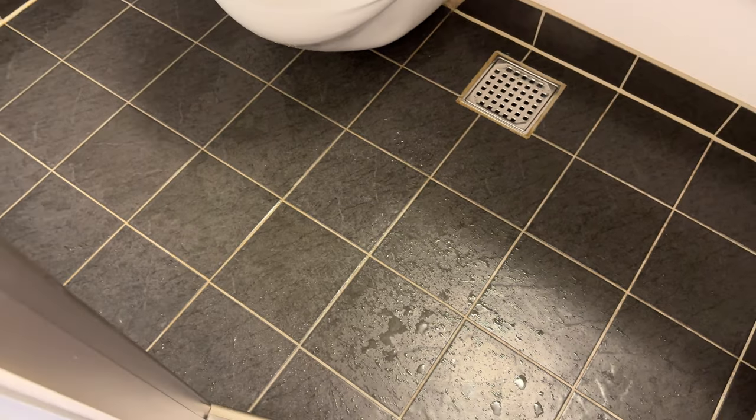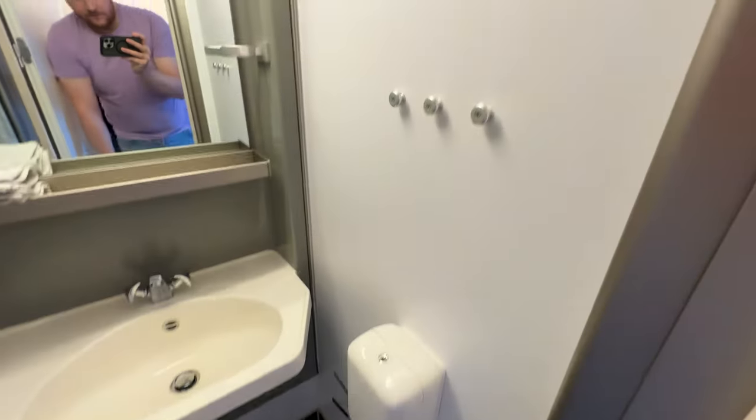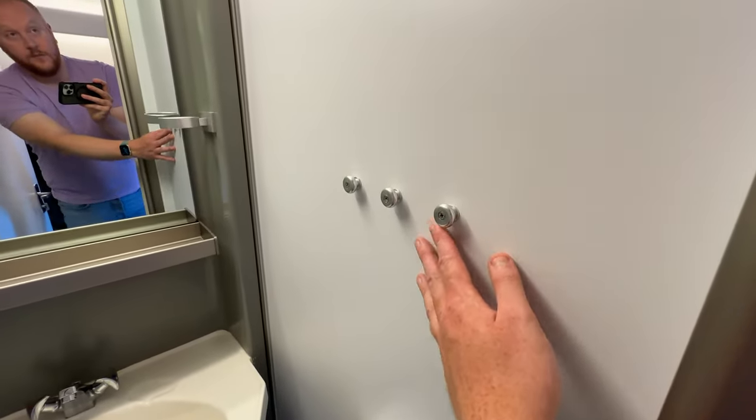But the shower itself is actually quite powerful, and the temperature was quite consistent, which was really good. I found the shower great. Yeah, it was great. Then the other not so good thing was the placement of the towel hooks. They were placed right above where the toilet roll dispenser was, which is just bizarre.